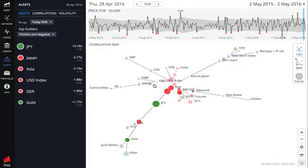Today I'd like to focus on the most useful flight to safety assets, given the escalation of risk that we saw last week with Governor Kuroda's surprise of not adding additional stimulus to the Japanese market. We saw that had a huge impact on Japanese equities and the yen: the yen jumped, and Japanese equities plunged.